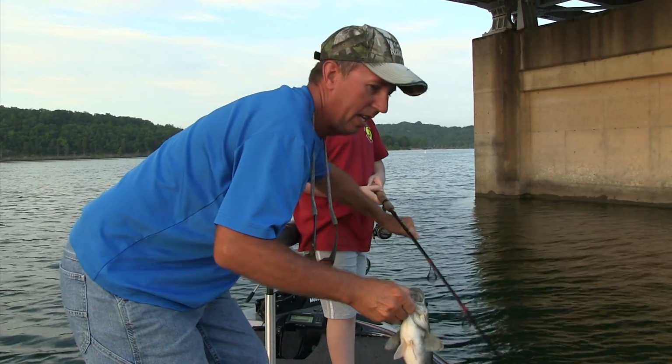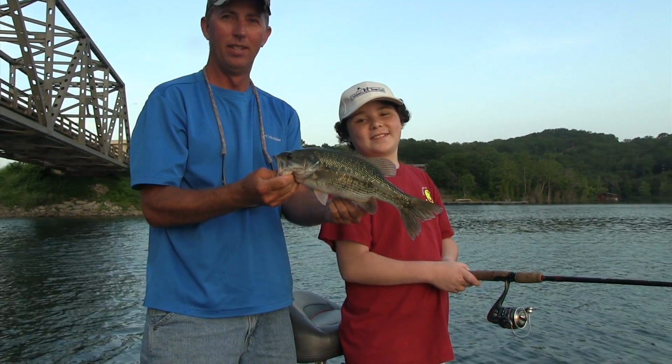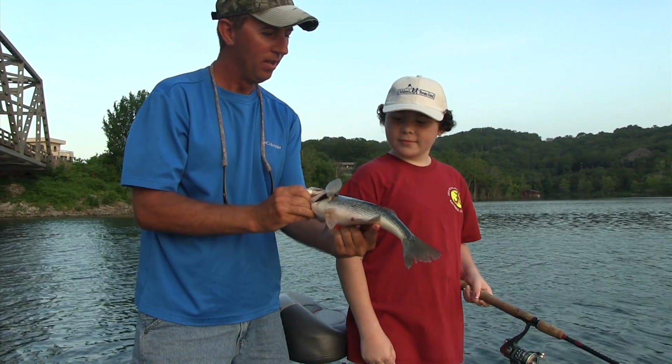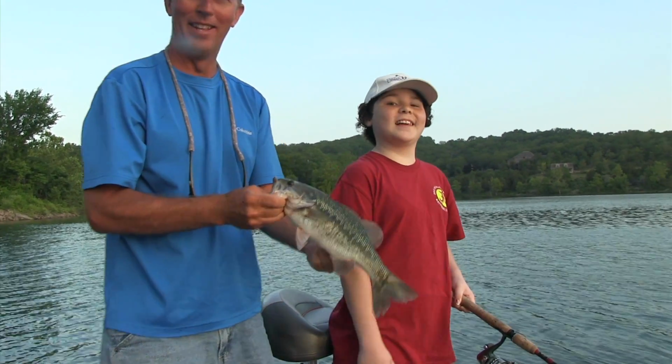Hold your rod just for a second. Let me get a little more line. Hold on to your rod. There you go. Okay, what do you think of that, Hunter? They're soft, aren't they? Spotted bass in Branson, Missouri. So how's your fishing trip going so far? Not too bad, that's what I want to hear.